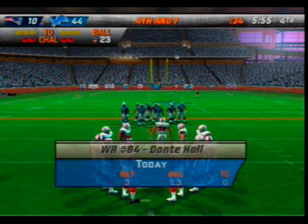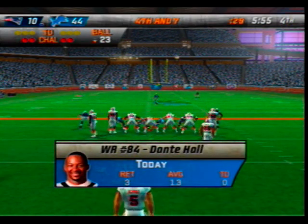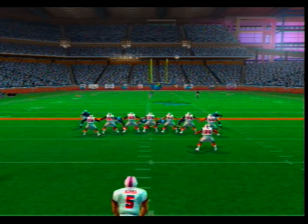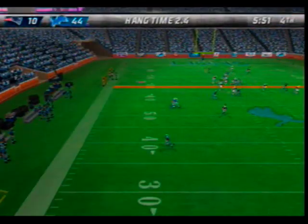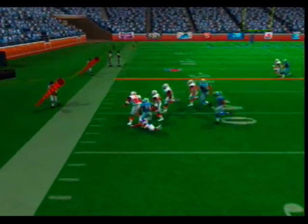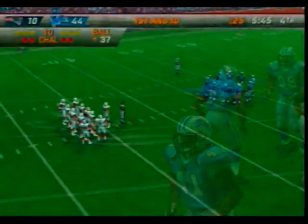Hall gets set for the return as we take a look at his numbers. Offense couldn't get it done, and they'll line up to punt. From the 43-yard line, can't bring him down. Dante Hall has a decent return, taking it to the 37-yard line.